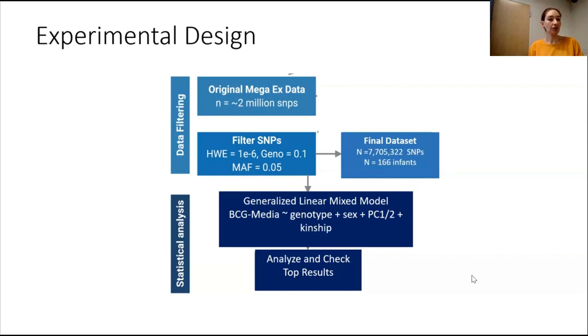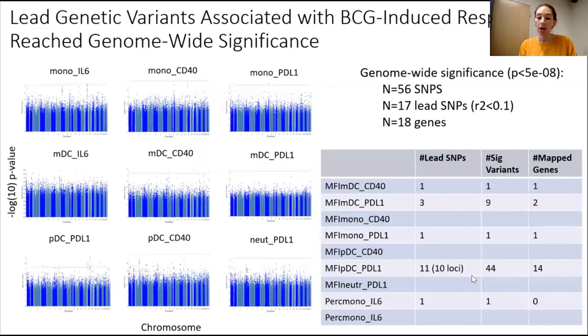So, there's different models you can use to test for genetic association. You can assume traits are recessive, dominant, or additive, in which case every copy of a minor allele is expected to be correlated with the phenotype. So that's the model that we used here, and is standard in typical GWAS studies. And then after that, we go on to analyze and check our top results.